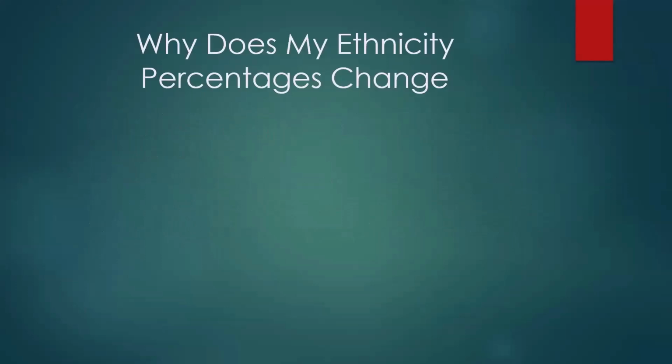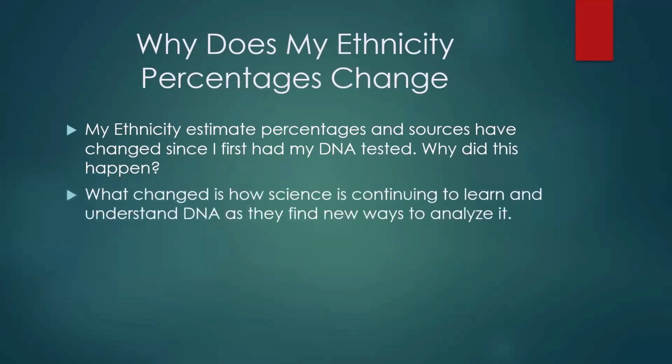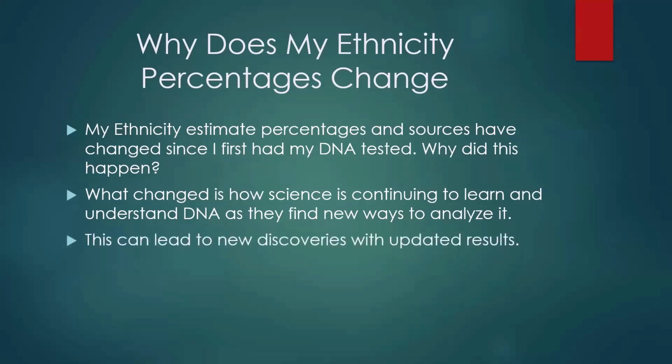Now, why do my ethnicity percentages change? Well, my ethnicity estimate percentages and sources have changed since I first had my DNA tested. Why did this happen? What changed is how science is continuing to learn and understand DNA as they find new ways to analyze it. This can lead to new discoveries with updated results.